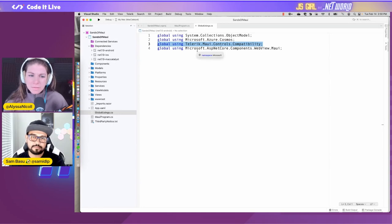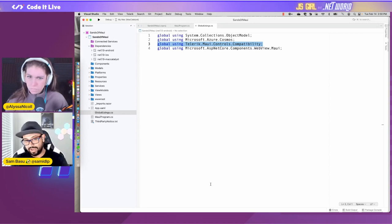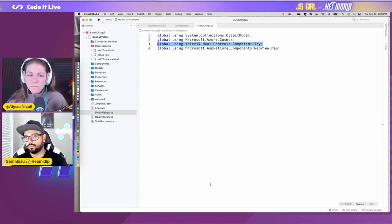What's compatibility mode? Compatibility is essentially, so we had Xamarin Forms, right? Which was for taking .NET to iOS and Android. Then we said, let's do .NET MAUI, which adds on desktop, which is Windows and Mac. So now we have iOS, Android, Windows, and Mac. So the components that we had for Xamarin Forms, those are still out there. We have rewritten almost 98% of them to be native .NET MAUI components. There are some that are still out there. So every Xamarin Forms component will work just fine in .NET MAUI. You just need to have a compatibility shim in it so it knows how to render it.